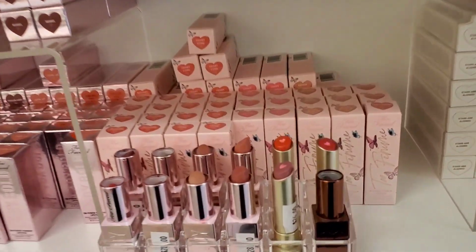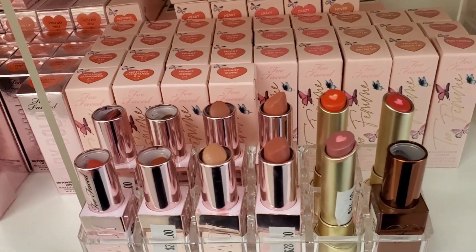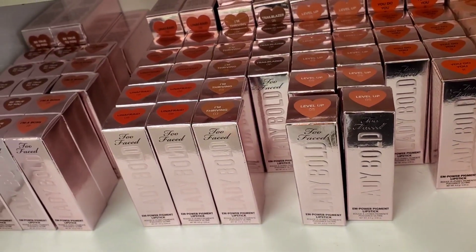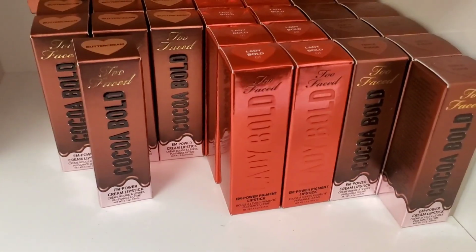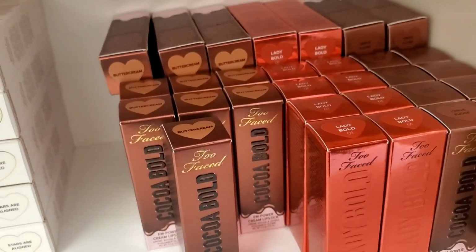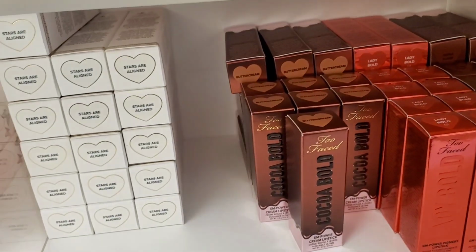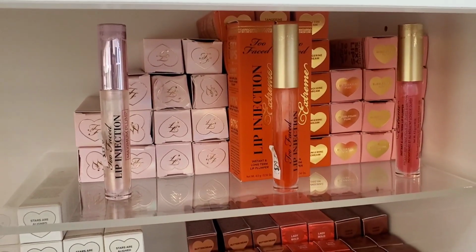Then I found a lot of Too Faced lipsticks for 40% off their original price tag. As you can see, these are originally 28 bucks, but it's 40% off the original price tag. Then they had these Lady Bold lipsticks for 40% off as well. Really cool Too Faced finds. This store was fully stocked with Too Faced.